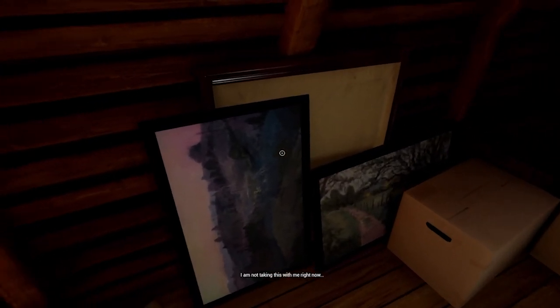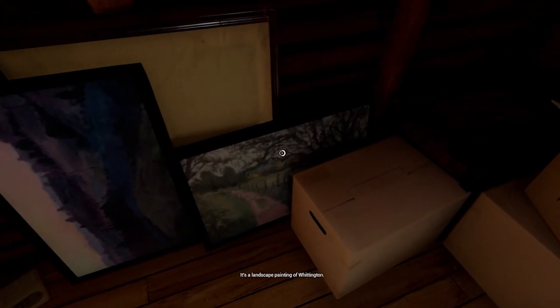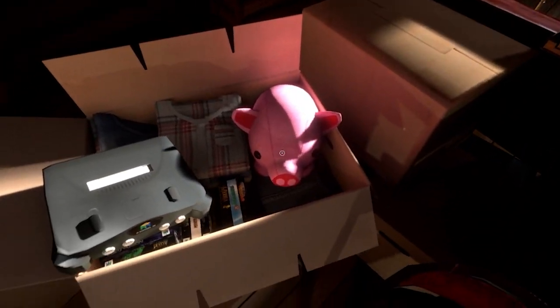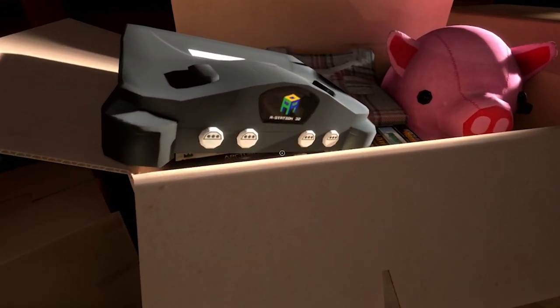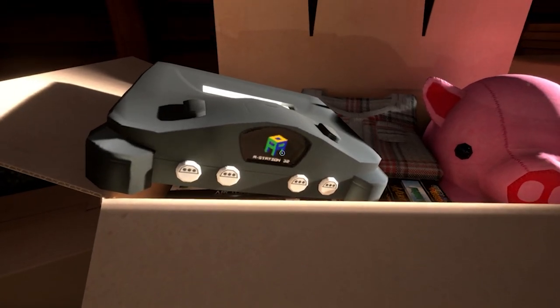Oh. I am not taking this with me right now. Can we not move out of the way? I am not taking this with me right now. Okay. It's a landscape painting of Whittington. Alright. Anything in this box? No, wait. Oh, look at that. Just gonna get on there. It's a station 32.